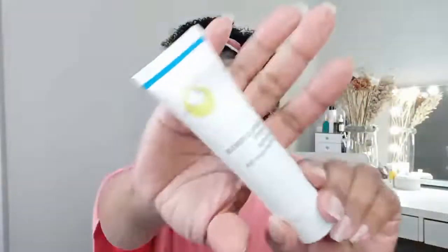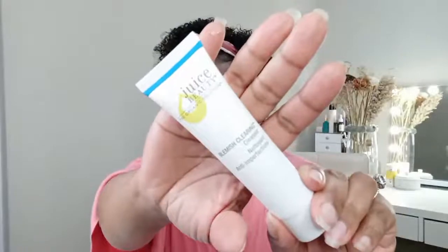And so I like to make sure I'm getting into my pores and truly cleansing my skin really well. And this is clarifying, but it doesn't leave my skin feeling super tight. It leaves it feeling very clean and still very hydrated at the end. So that's one of the reasons I prefer this particular cleanser. I have another one that I use by them for every day, but the first step for me is definitely this particular product.